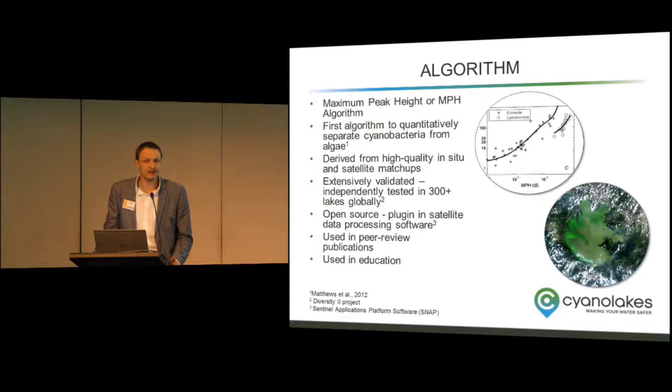And it's derived from high-quality in-situ and satellite matchups and has been extensively validated and independently tested in more than 300 lakes around the globe. It is open source and available as a plugin in the Sentinel Application Platform software, and it's been used in many peer-reviewed publications by other authors, as well as used in education.